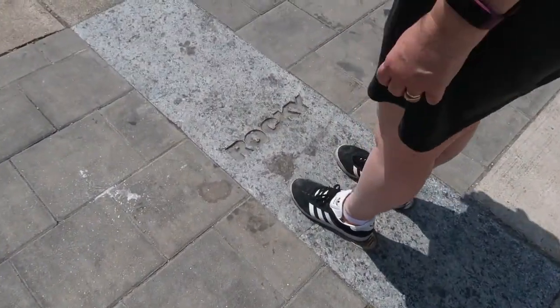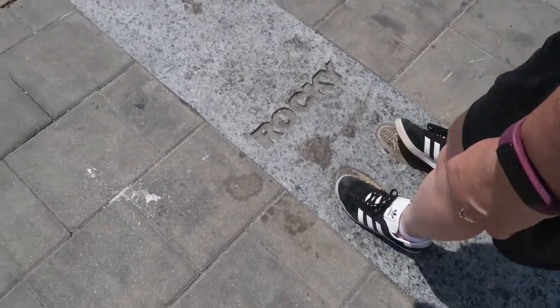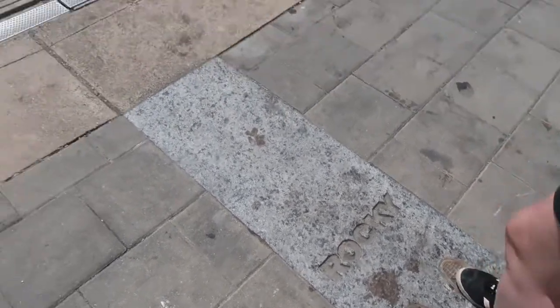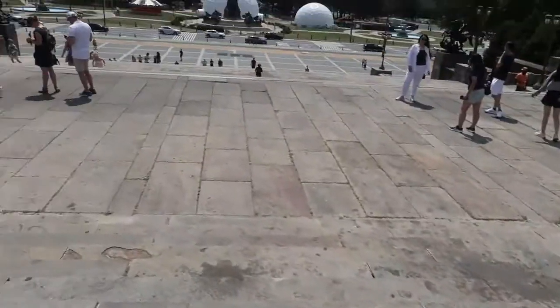There you go. In Rocky's footsteps. See the little feet. It does do a lot of skipping. Why does that make your feet small? I don't know, he's got strong legs, hasn't he? Yes. There you go.